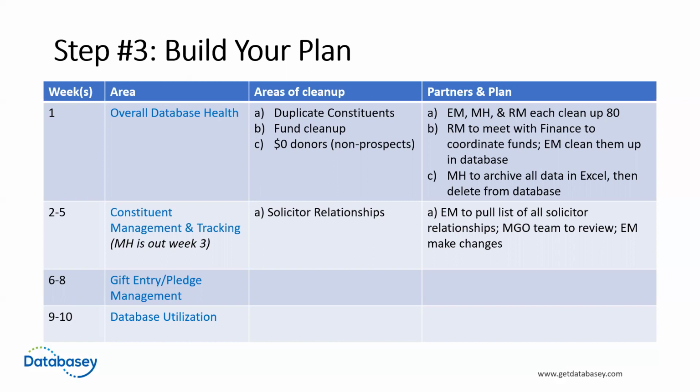On the left, you have what week things should happen. In this example, in week 1, we're going to focus on overall database health. What needs to be cleaned up is dupes, fund cleanup, and empty records, like records with no gifts. On the right, I put who is managing this and what needs to happen. For A, the duplicate constituents, I just wrote some initials. These 3 people are each going to clean up 80.